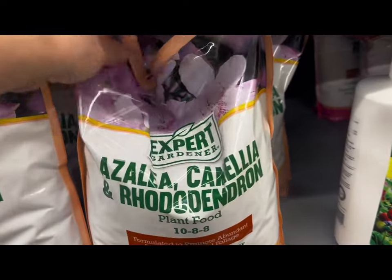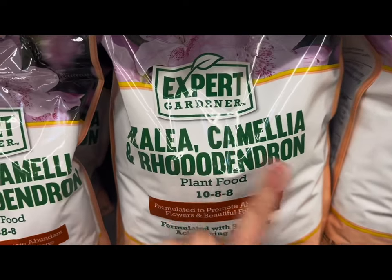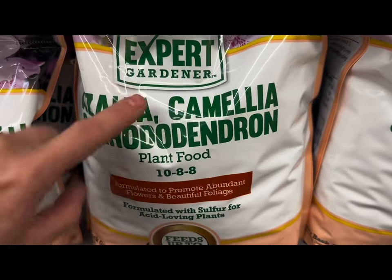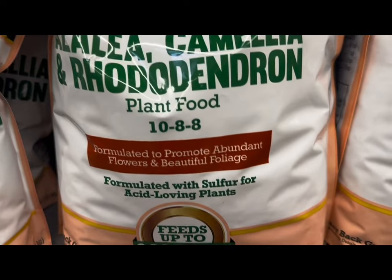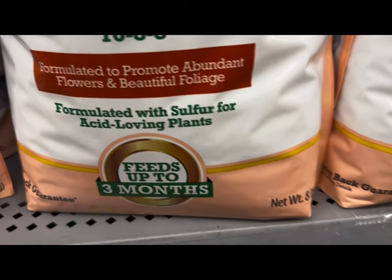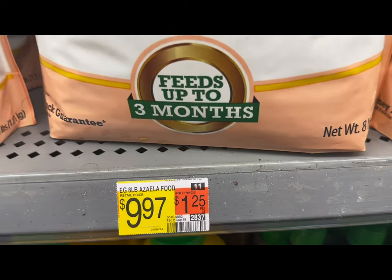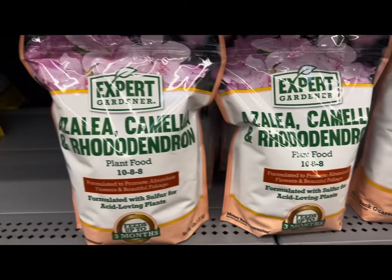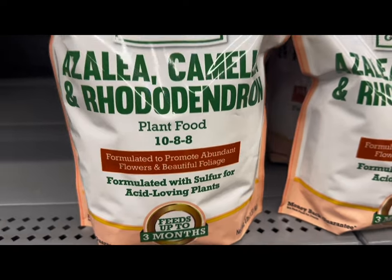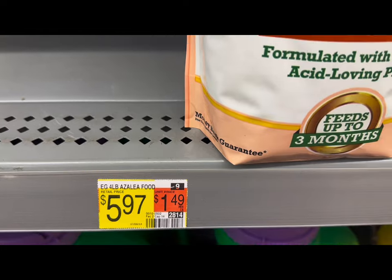Look at this fertilizer by Expert Gardener. So this is for azaleas, camellias, and rhododendron. It's specifically formulated for these three shrubs, and its NPK ratio is 10:8:8. It's formulated with sulfur for acid-loving plants, feeds up to 3 months. The price for an 8-pound bag is $9.97, or you can get this bag in a smaller size. It's also 10:8:8 ratio, so this is a 4-pound bag, and it is $5.97.